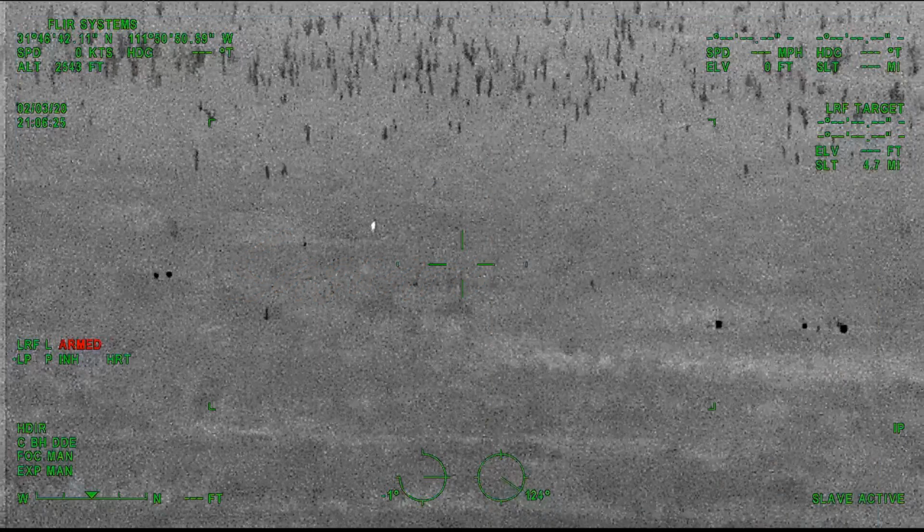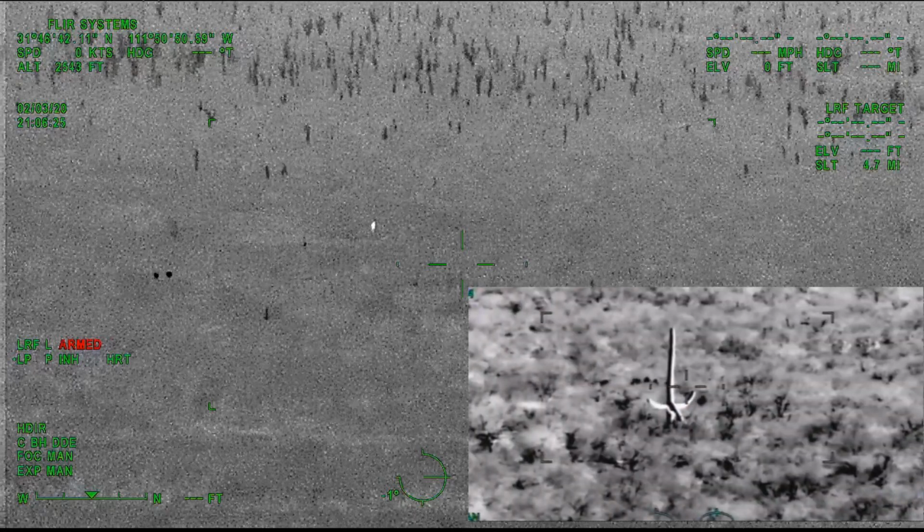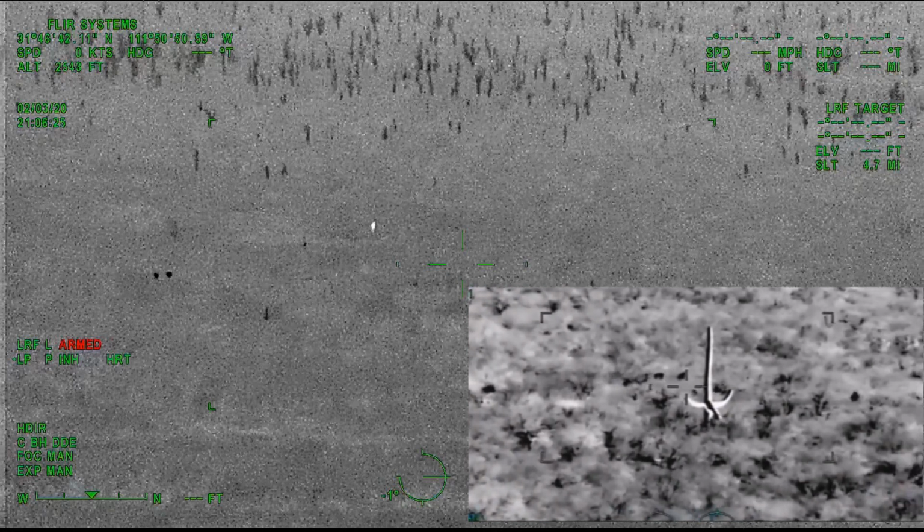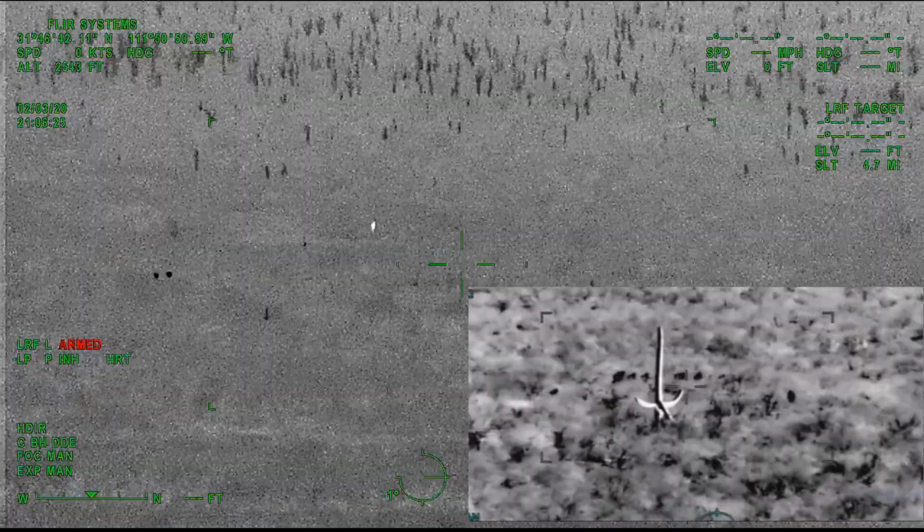My takeaway on this video is that the object is near ice cold, it's about man size, and it moves similar to that of a drone, and it seems to be about 50 feet off the ground.